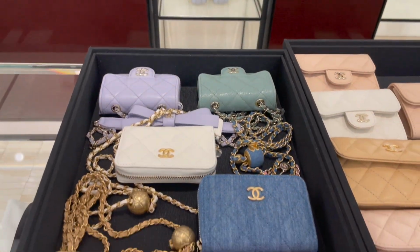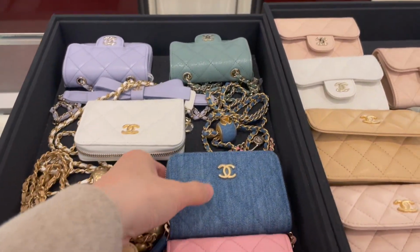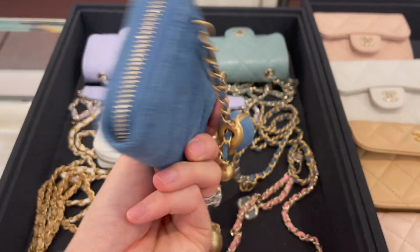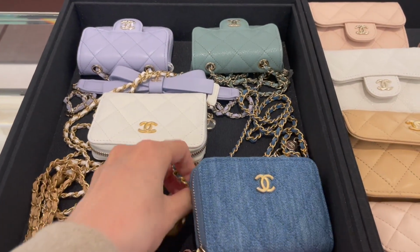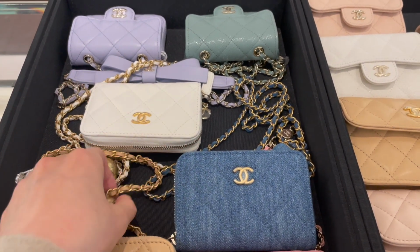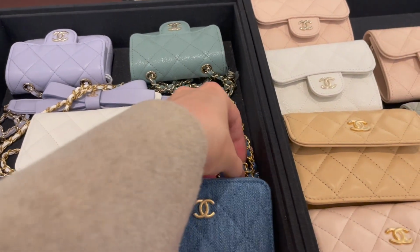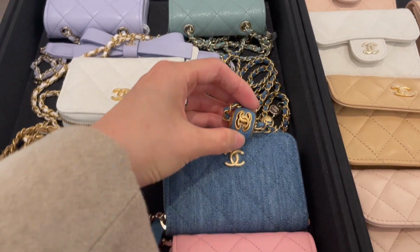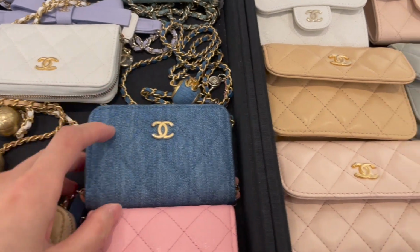And look what I found! A denim card holder with chain, and this is from their most popular Pro Crush line. Oh my gosh, I believe this particular design is sold out everywhere. The Pro Crush is actually something that you can use to adjust the length of the chain. And for the denim collection, the Pro Crush is even more special.